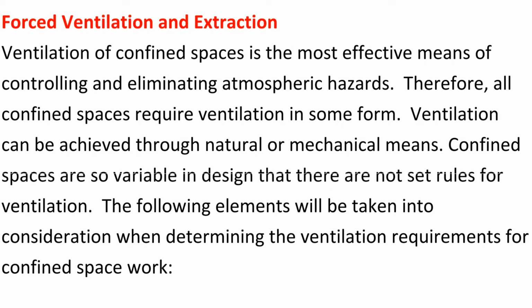Forced ventilation and extraction. Ventilation of confined spaces is the most effective means of controlling and eliminating atmospheric hazards. Therefore, all confined spaces require ventilation in some form. Ventilation can be achieved through natural or mechanical means. Confined spaces are so variable in design that there are no set rules for ventilation.